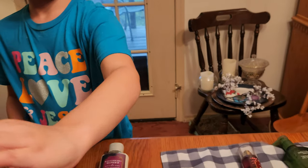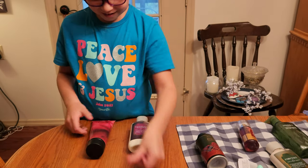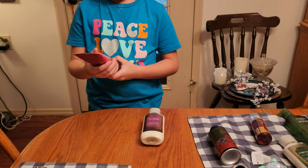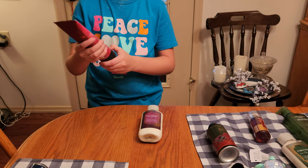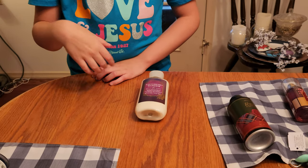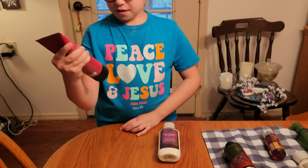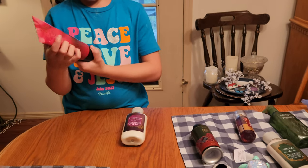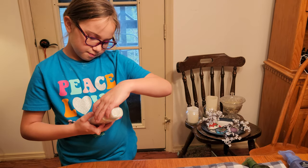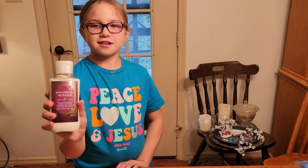Let's see, what does that one say? Oh, yeah, no wonder. Eucalyptus spearmint. That was a hard word. Then Renewing Meadow Walk. Rose Magnolia. Smells good. White Winter Berry Wonder. Oh, yeah. Body lotion. Very nice.